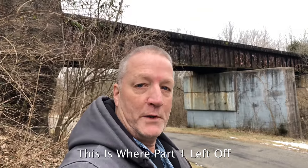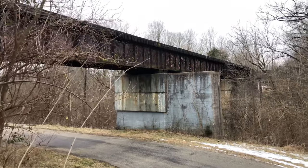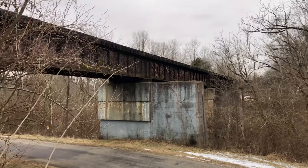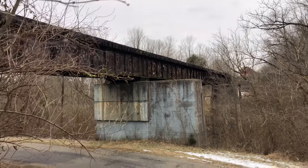Okay, I'm at milepost 44. This is Sicily Road between Mount Orab and Sardinia. And look at this nice railroad bridge right here. This will be cool. Getting ready to come over this one. Just branch out of the way, son. Here they come. Listen to that.